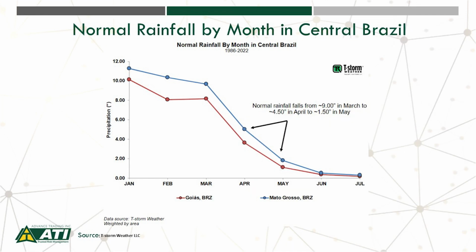Now let's take a look at rainfall by month here in central Brazil. Why is this so critical? Typically the dry season in Brazil starts around the end of April, early May. What this chart shows is how quickly the rainfall drops off during the month of April and really falls off quite substantially there in May and June.